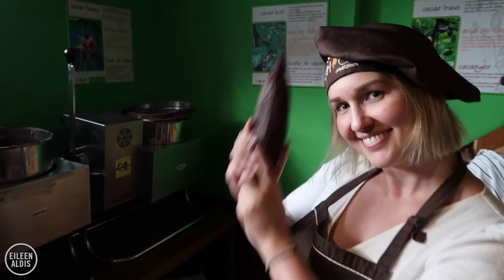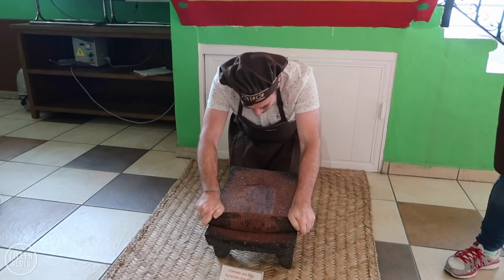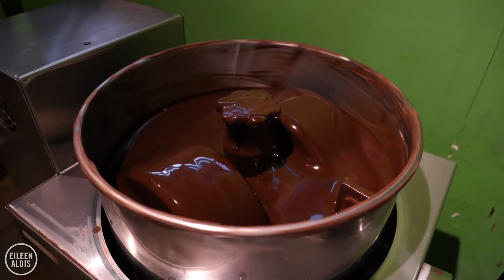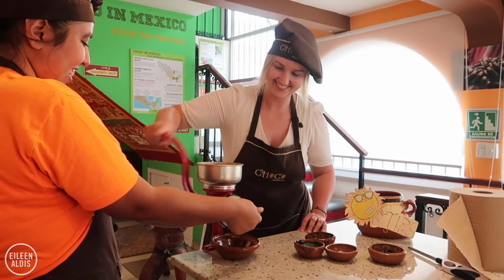You learn about where in the world it's grown, as well as the ways it's processed. I like that they showed the traditional methods of production, and even let Mark have a try at it, as well as talking about how those methods have changed in modern times. Then the fun really gets started when you get to suit up in your own apron and hat and get down to the business of making your own chocolate.